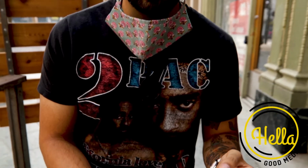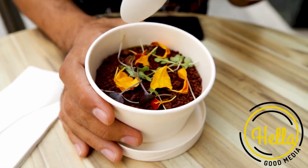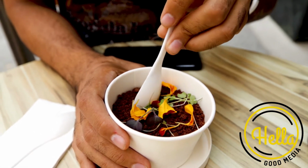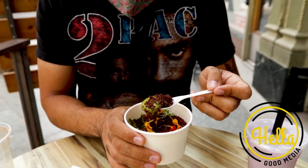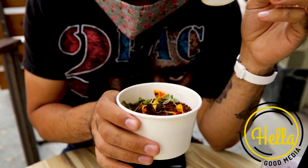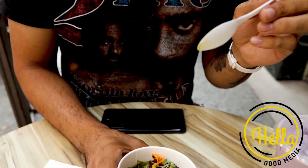The Choco Matcha flower pot. Get the flower pot, there you go. Choco up top, matcha on the bottom. These beautiful little flowers, all edible. Oh, it's like a little pudding. That's good. I wasn't sure what to expect with this one.